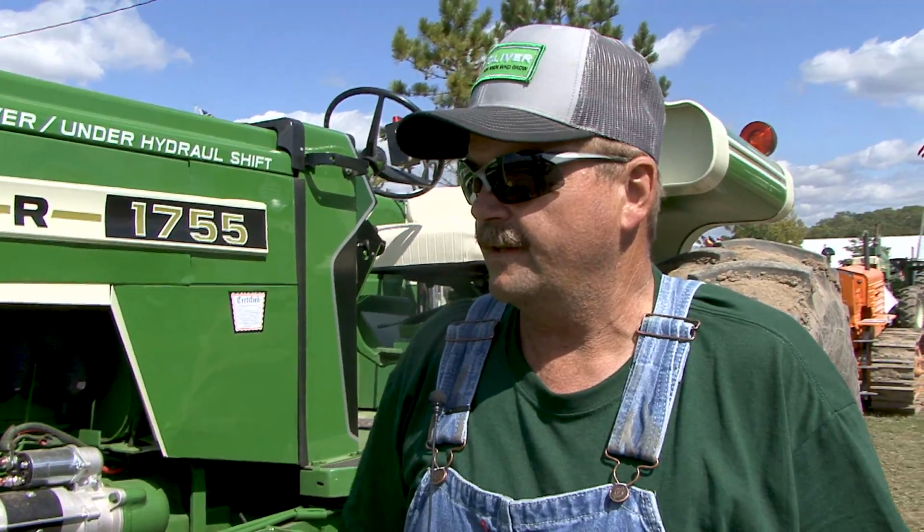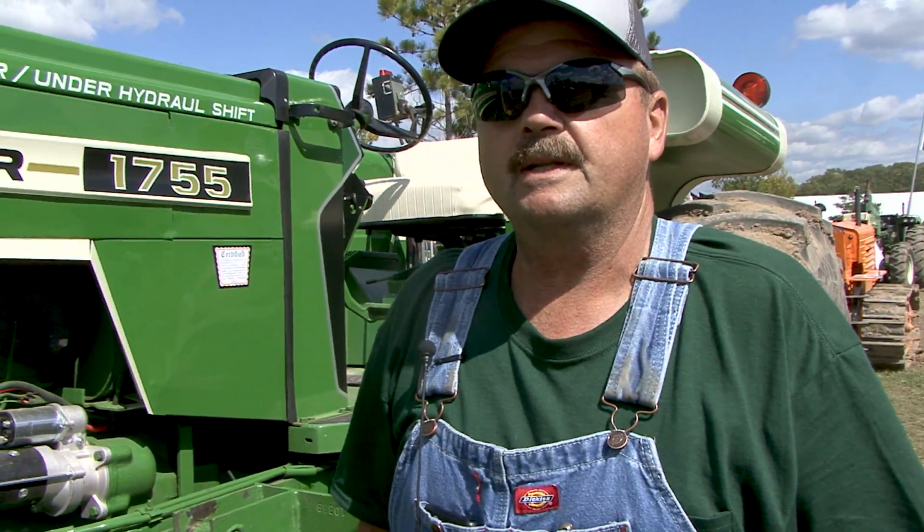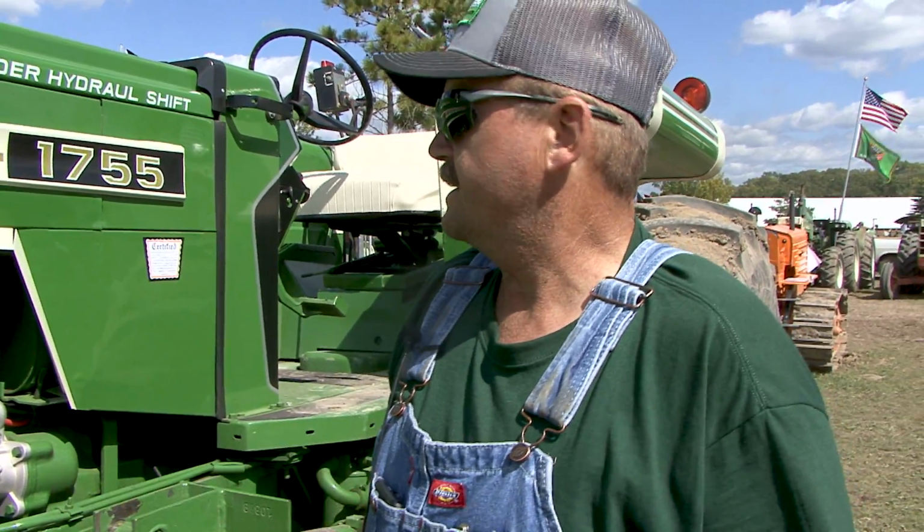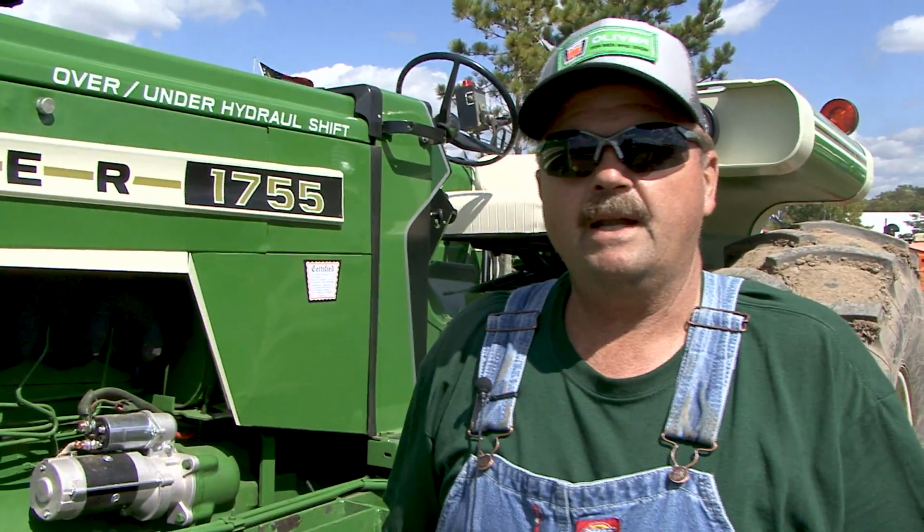So then I got my brother Lowell and his boy Greg. They went through it in the spring. They got all the leaks taken care of and repainted it all up.